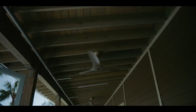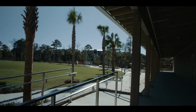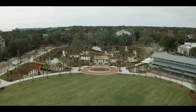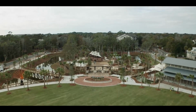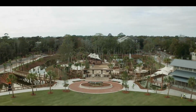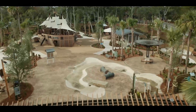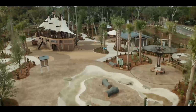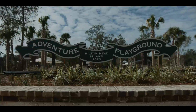On around from the Children's Museum is what we're calling the Adventure Playground, where everybody knows that the ship is inside there. First of all, I'd like to tell the story of that ship because it really ties the playground and this park to Hilton Head Island. That ship is meant to be the Adventure, which is the ship that William Hilton was on when he discovered Hilton Head. So the playground is named Adventure Playground.